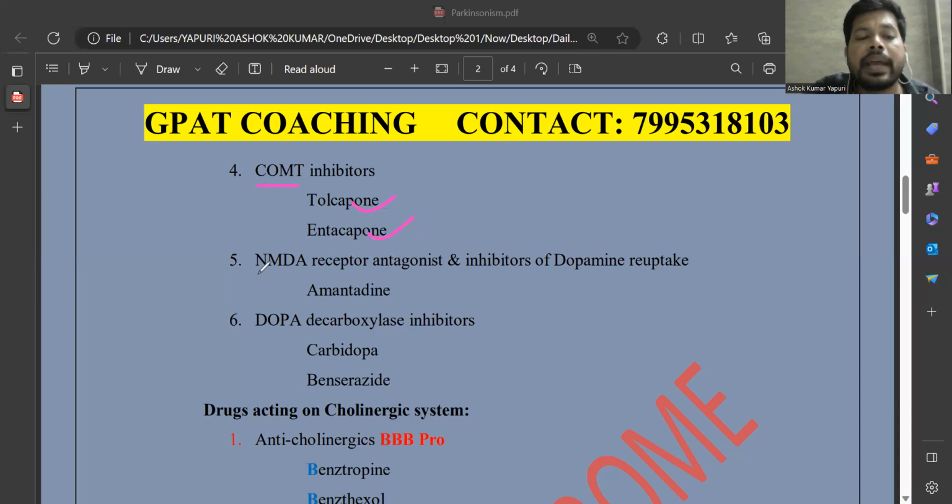And next, NMDA receptor antagonist. The drug is amantadine. Amantadine is a drug that can block the NMDA receptor and also inhibit the dopamine reuptake.